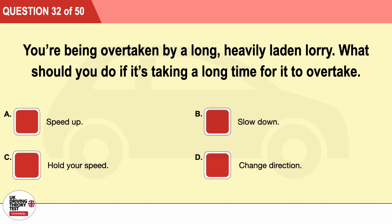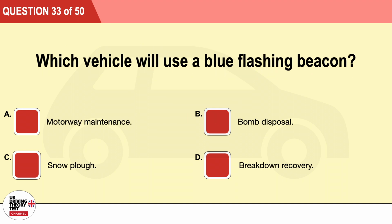The correct answer is B. Slow down. Question 33. Which vehicle will use a blue flashing beacon? A. Motorway maintenance. B. Bomb disposal. C. Snow plow. D. Breakdown recovery.